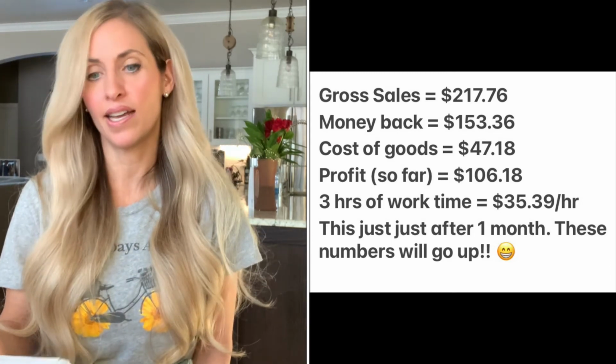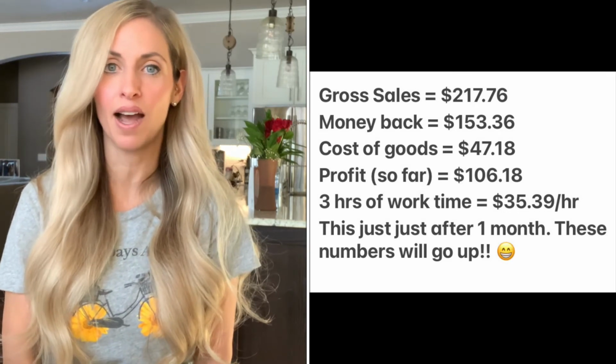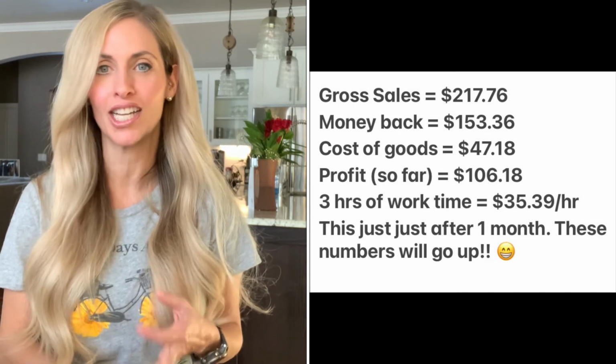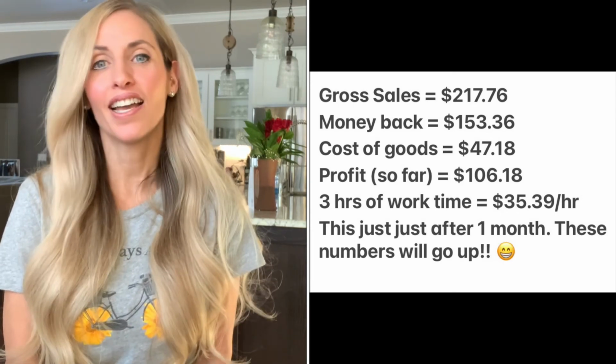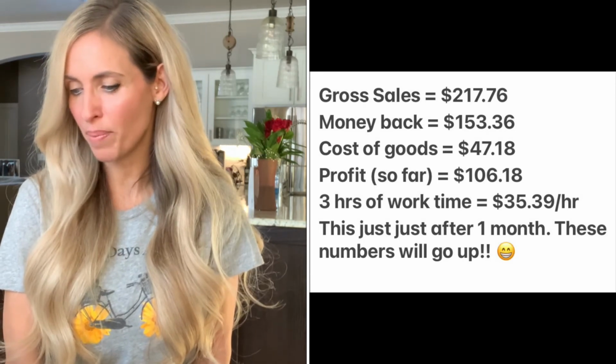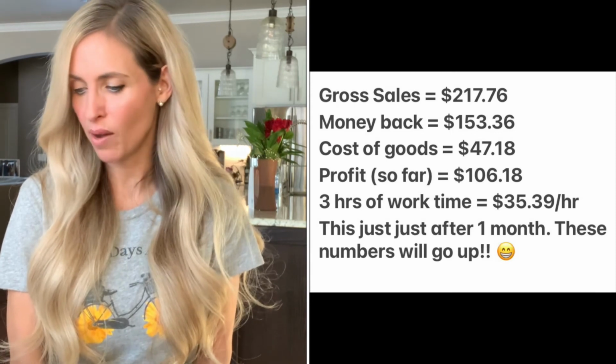And I timed everything and it took me just slightly under 3 hours if you consider the shopping, cleaning the shoes, researching, and listing the shoes. If I didn't sell anything else and I only sold those 8 pair of shoes and profited $106.18, that would mean I was working at $35.39 an hour. And that is more money than I made as a school teacher. So I am really happy about that.